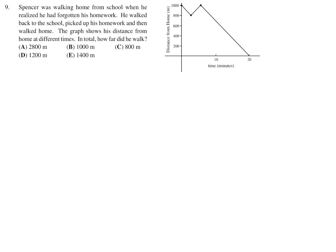So let's concentrate first on this part right there. It's going from 1,000 to 800. Now, that basically means that initially he was 1,000 meters from home. And then by the time he got to this point, he was 800 meters from home. That means he's walking home. And that's exactly what they say in the question. So how far did he walk? Well, he went from 1,000 to 800, so he walked 200 meters. So initially, that first segment is 200 meters.